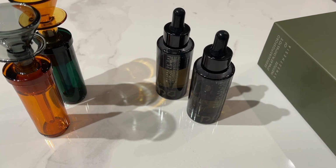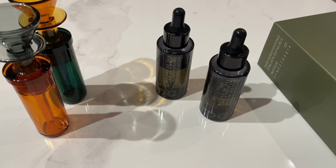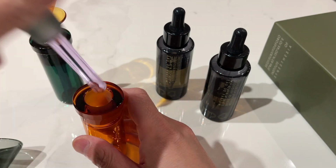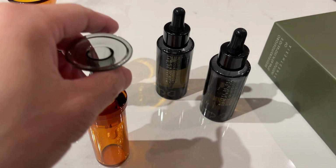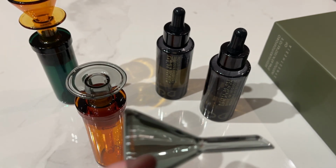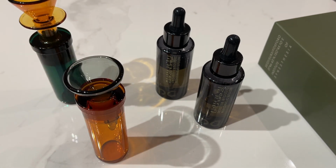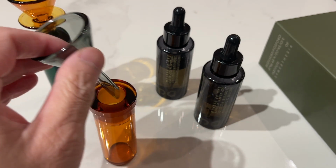So what the packaging comes with is of course the bottle. It's in a dropper bottle, so these don't come with a spray bottle. In addition to that, it comes with a decanter. What you can do is use the dropper to fill this partially full, and then you dip this dipper in and dip it on your skin to apply it. And then lastly, they give you a funnel. I don't really see the use of it because it already comes in a dropper, so you can easily just drop it in, but I suppose if you want to make sure nothing is spilled, you can use the glass funnel.